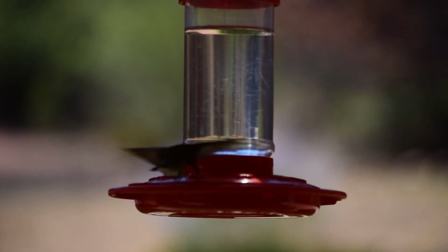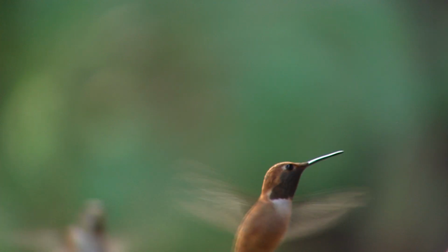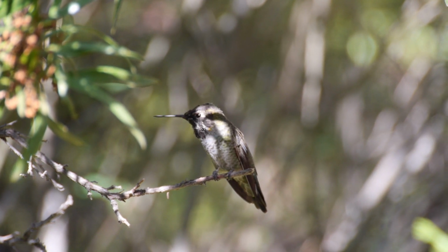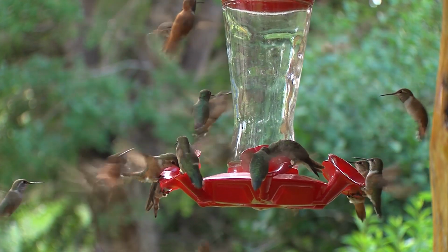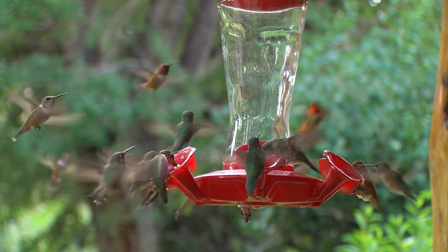And they really have such a unique way of moving their wings like this. If we can really slow it way down, you'll see. And they can also migrate so far from Alaska all the way to Mexico. That is crazy. Their wings beat 70 times a second, and they can eat over twice their weight in nectar and flying insects every day.